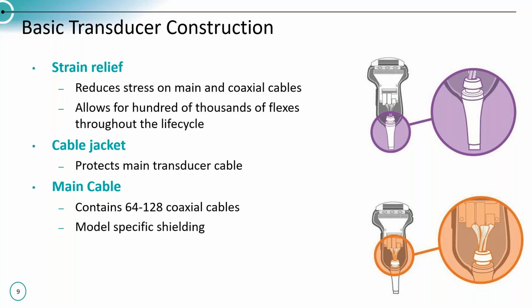And then we have our cable jacket, which protects the main transducer cable, and then the main cable itself. And you see that it contains from 64 to 128 or even more individual coaxial cables. So you can see how these cables can get very delicate, and why they do fail on a regular basis is because there's just so many internal coaxes within a main cable that may be a half an inch in diameter.